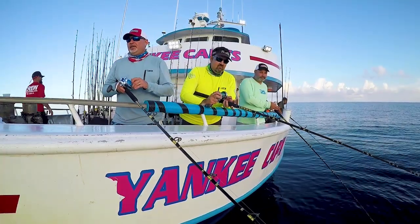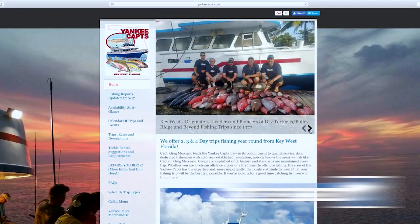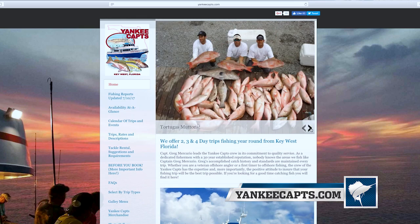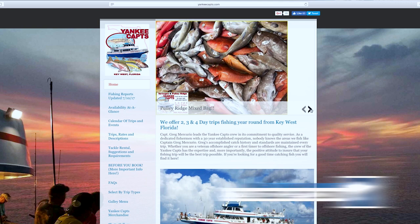But I'll tell you what, if you've never done this kind of fishing, you need to check out YankeeCapts.com. See the different options, the different varieties of trip. They sail from Key West year round on 2 to 4 day trips. And I'll tell you, it's an experience you'll never forget.